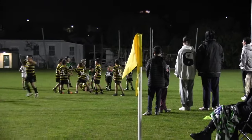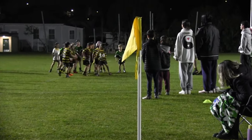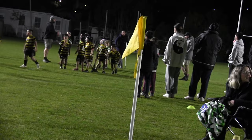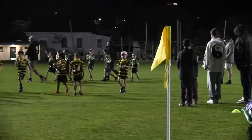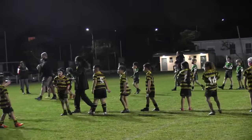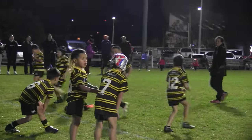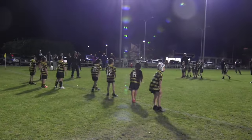So Northcote still to play the ball. He does. Number four has it. Number 14. 14 should dive over the line. Has he got over there? Pretty sure it's a try. Doesn't matter. It'll be East Coast Bays bring it out and play the ball. All back in line now.